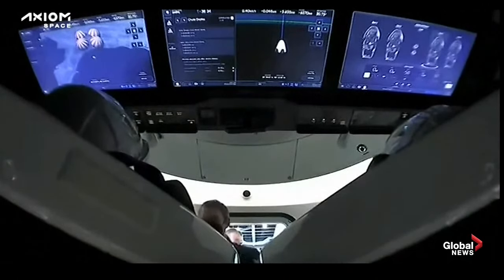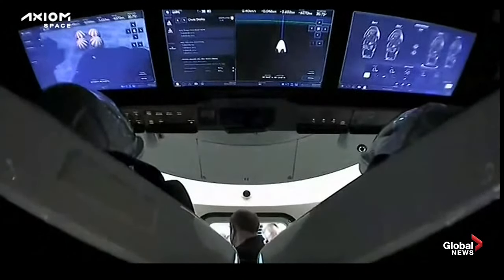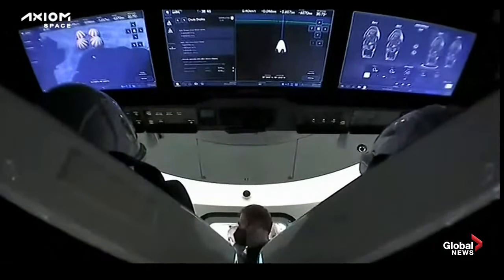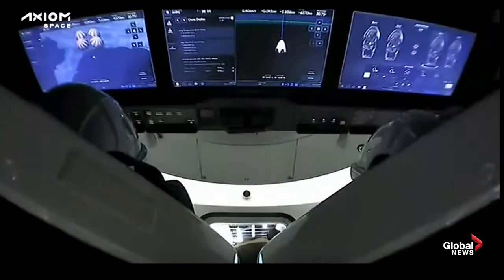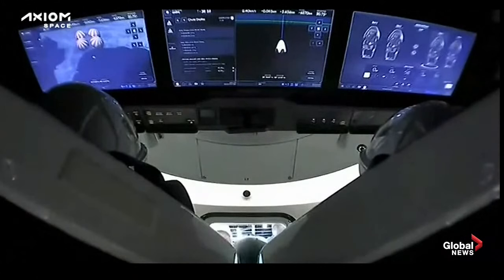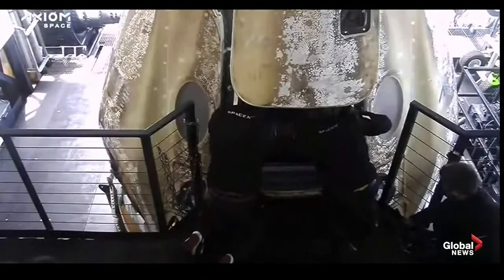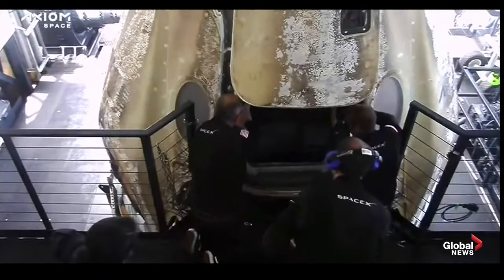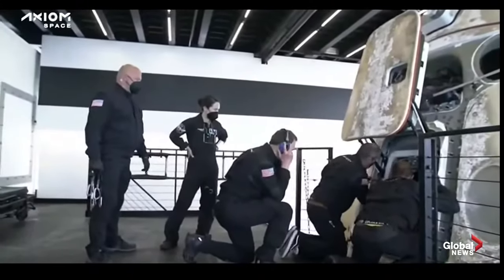View here, we have the commander MLA on the left-hand side of your screen and pilot Larry Connor on the right-hand side. In this view, you can see a few more of the ground team members just doing some final assessments and checks on the vehicle prior to crew egressing through that side hatch.